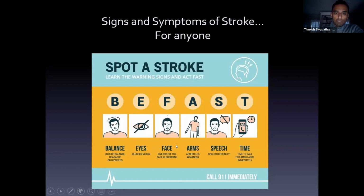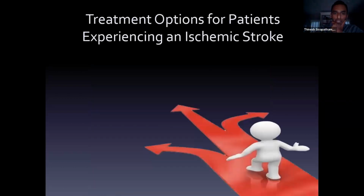F is for face, so facial droop. A is for arm, so arm or leg weakness. S is for speech, so slurred speech, inability to speak, or even inability to understand. So you start talking to someone and all of a sudden they don't understand you, where all of their language function is affected, which can be a sign of a stroke. And T is for time to call 911. Don't waste time, call an ambulance. So that's what BE FAST stands for, and that's how you can try to help assess a stroke for anybody.